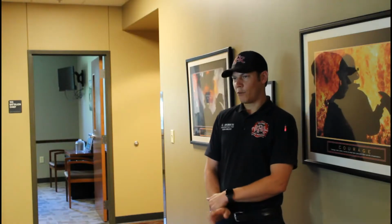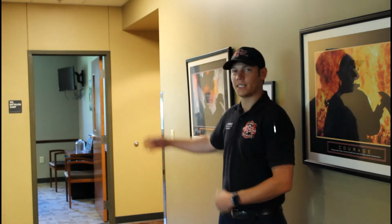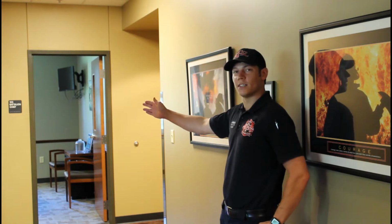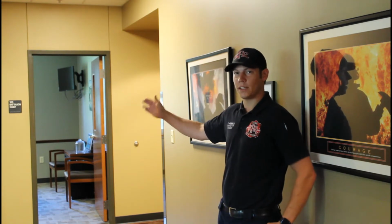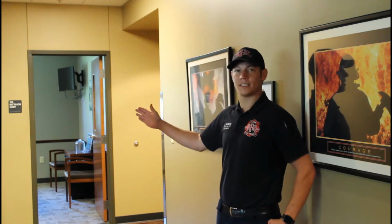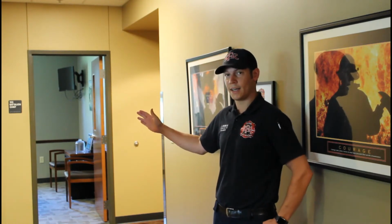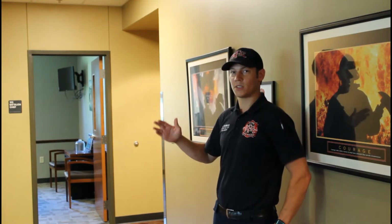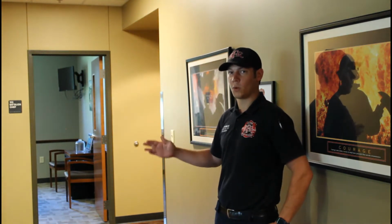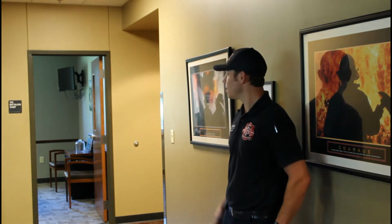Alright, as we come in the front of the station here, down this hallway, we have a couple of offices. On our left here is where our captain's office is. He's the one in charge of the crew here at this station. He is in charge of the scene. He rides in the front of the fire truck and makes sure that everyone's lined up with a role and everyone knows what they're supposed to do to keep some order in the chaos.